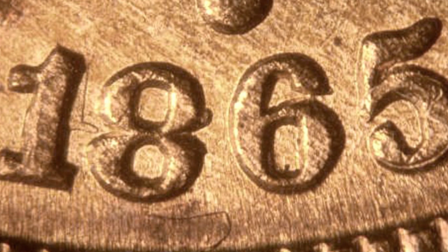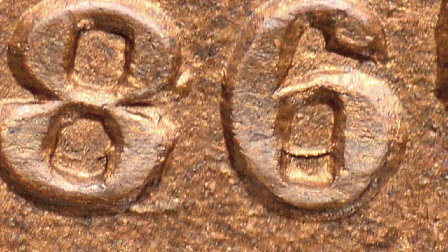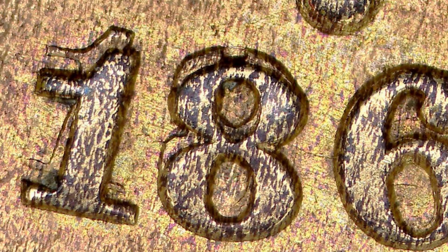Alright, here is some things that you want to look for with your coin microscopes. This is the 1865 date that is over the 1865. So you can really see it there on the 1 and the 8, as well as the 6 and the 5. Here's a couple different examples of that. Actually, a few different examples. We got 5 different examples where the 1865 is over the 1865. So again, pay attention to that closely with your coin microscopes.